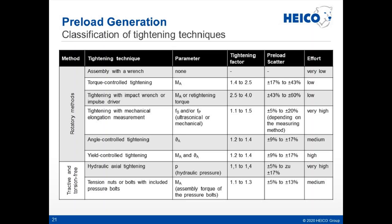I also wrote down the effort. Of course, the effort is very low for the torque control tightening. You need an impact wrench. But when you have larger bolts, you also need maybe a hydraulic wrench or something else. Then, of course, when additional measurement devices are required for the angle or maybe for the yield control tightening, the effort becomes bigger. And for bigger tools, which can be required for the hydraulic axial tightening, the effort can be very high.